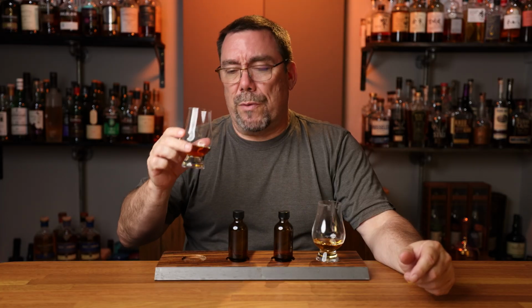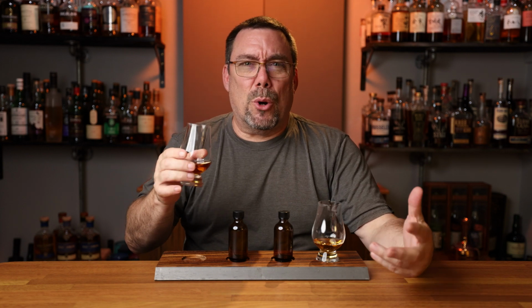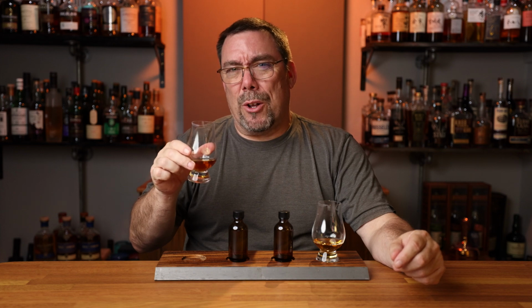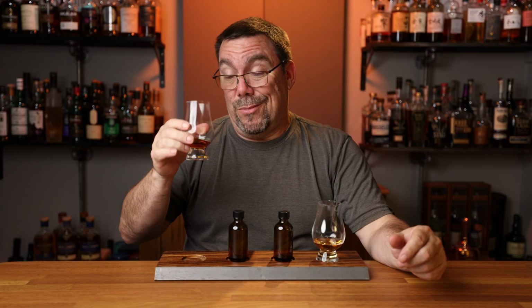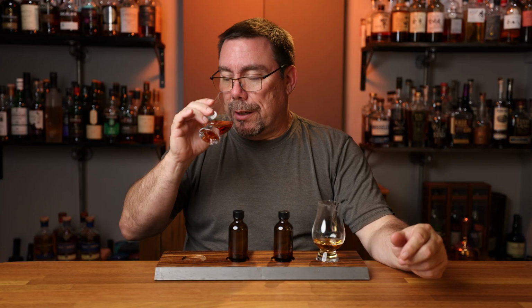Smells sweet, smells like a bourbon, smells pretty proofy. Cherry, vanilla, brown sugar, caramel. I think it has all those typical bourbon notes that you can get. Comes across as a little bit spicy as well. Now, if you've been here for a while, you know I'm not a big fan of spice unless it's balanced with the sweet. And from what I can tell, this is sweet and spicy.